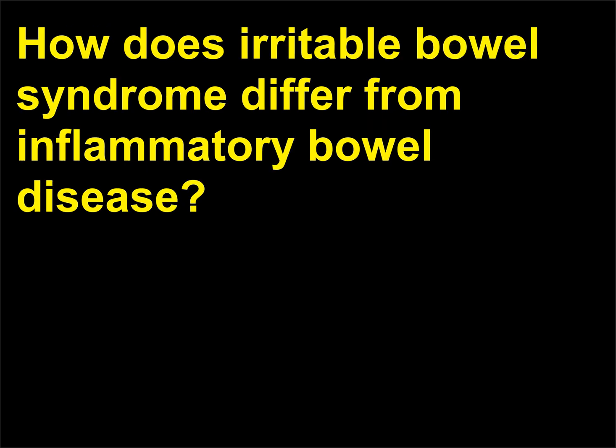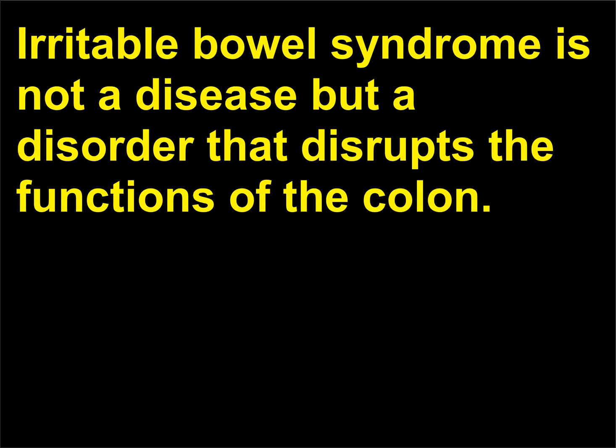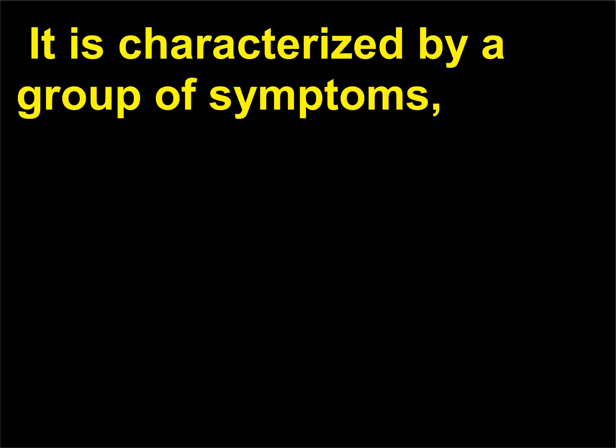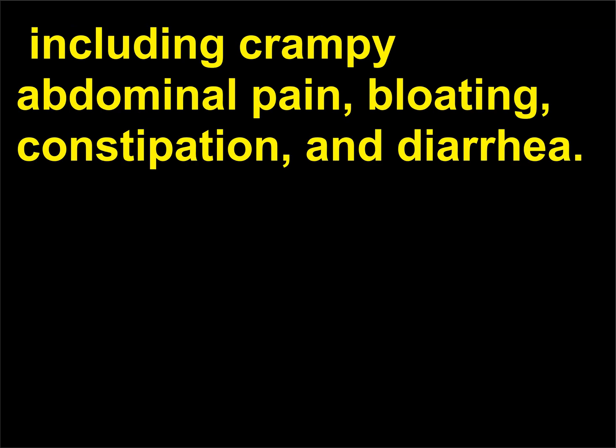How does irritable bowel syndrome differ from inflammatory bowel disease? Irritable bowel syndrome is not a disease but a disorder that disrupts the functions of the colon. There is no inflammation of the digestive tract. It is characterized by a group of symptoms, including crampy abdominal pain, bloating, constipation, and diarrhea.